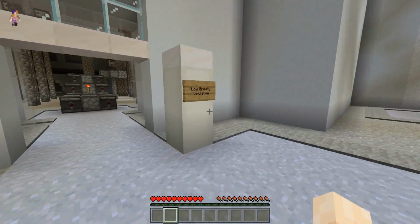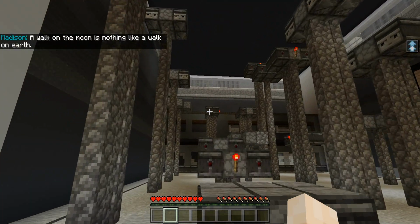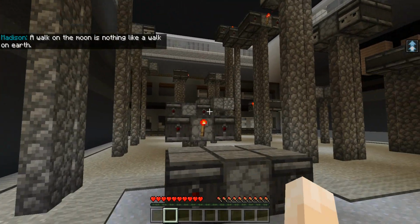This one is low gravity simulation. A walk on the moon is nothing like a walk on Earth.